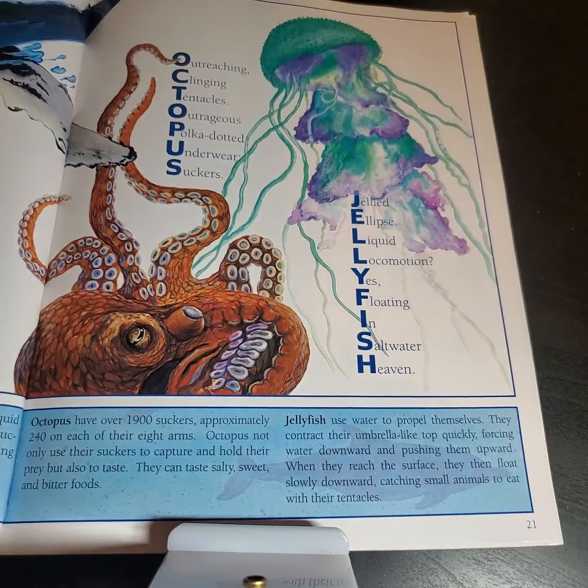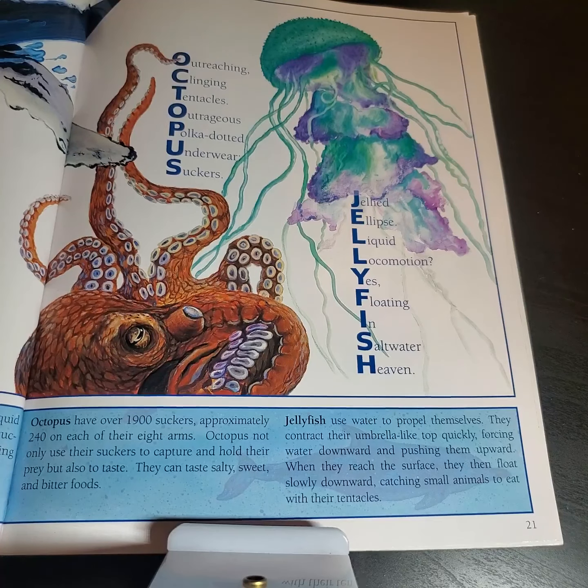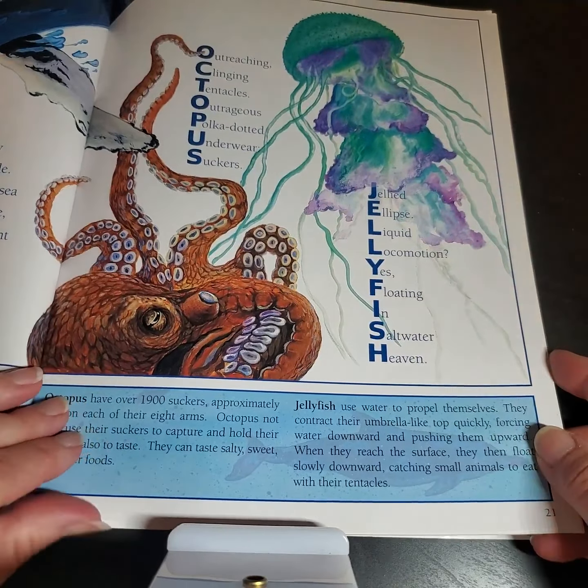Octopus. Outreaching, clinging tentacles, outrageous, polka-dotted, underwater suckers. Octopus have over 1,900 suckers, approximately 240 on each of their 8 arms. Octopus not only use their suckers to capture and hold their prey, but also to taste. They can taste salty, sweet, and bitter foods.